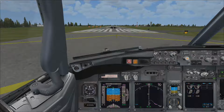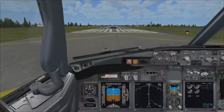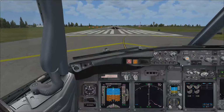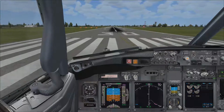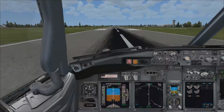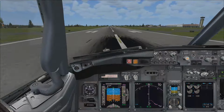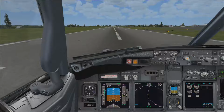Alright. Up to 40%. 50 stabilized. Set power. Hit TOGA. At least we don't have any alarms going off this time. Also, EZDok, I turned off all the camera shakes. Don't know if I want to use them anymore, to be quite honest, at all.